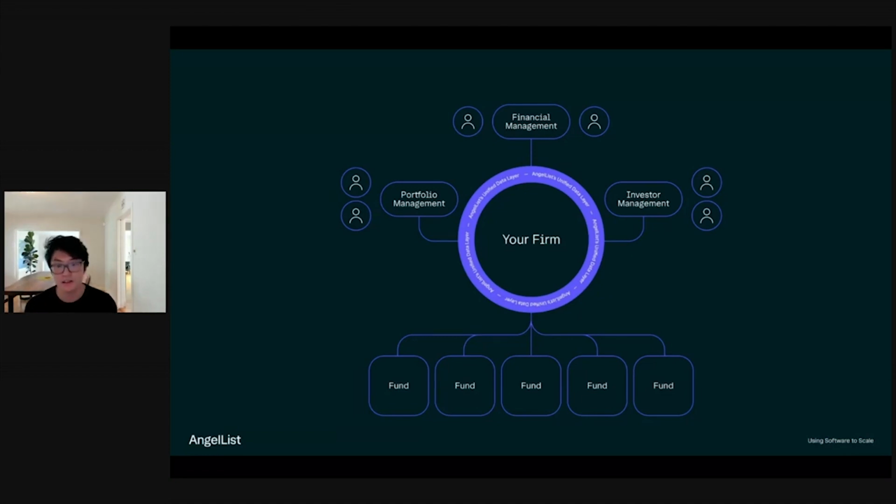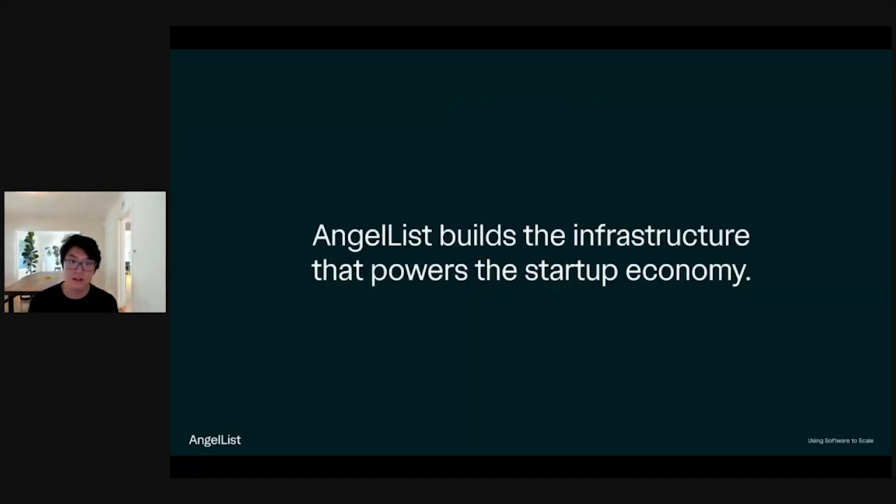We also understand very intimately that large funds can't move their entire software stack at once. AngelList's software suite is designed to be flexible and incrementally adopted by default. It's easy to get started, and as we demonstrated today, the more that you use, the stronger and more powerful AngelList becomes. In summarizing here, we really believe that over the next decade, software will power all private funds and firms in the market, ranging from tiny microfunds all the way through multi-trillion-dollar funds. AngelList is squarely focused on building software to serve these customers as they scale.